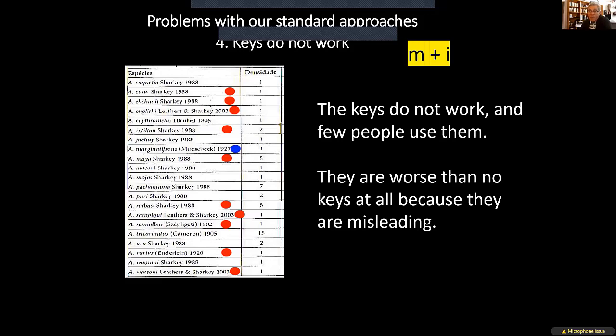When you have a key for about 100 species and a reality of more than 1,000 species, almost any specimen will key somewhere. And we must ask, what's the damage being done by keys such as that?